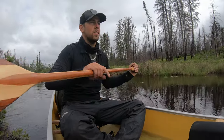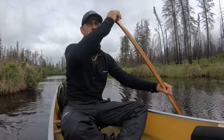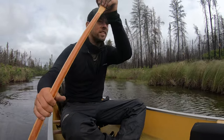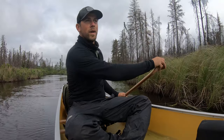Back on the creek. I took off my raincoat. There's actually a couple of small patches of blue sky here and there, so fingers crossed. But yeah, that portage got me sweating pretty good. So, back on the creek.